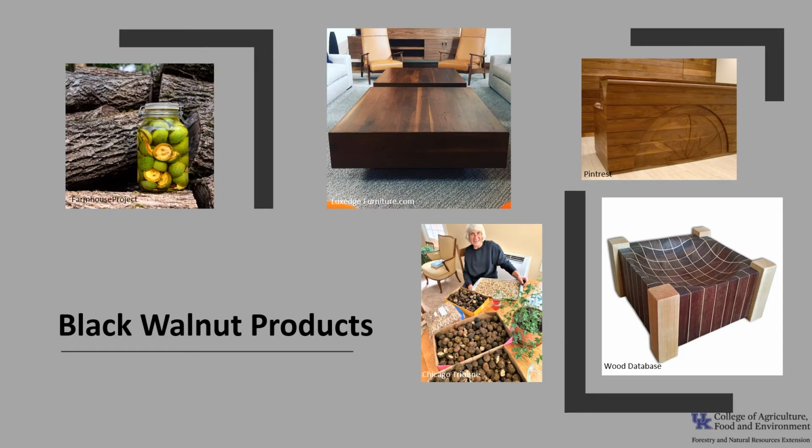The wood is used for lumber and veneer, and fine furniture, interior paneling, gun stocks, and specialty products are made from the wood. The nuts provide food for wildlife and humans and can be used in baked items, candy, or ice cream. Black walnuts are not as readily available as English walnuts, which is the tree the bulk of our food-grade walnuts come from.